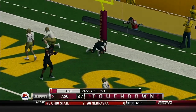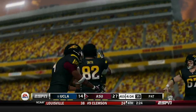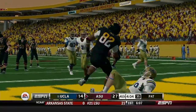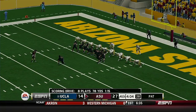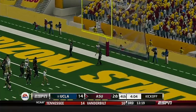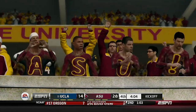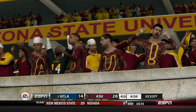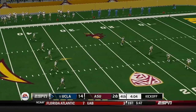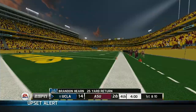Let it go, and it's caught for the touchdown. That's a positive for the passing game. It was absolutely the right call in that situation. And he hits the PAT. His kick team lined up, and he is set to kick this one off. He's to the 20. They'll bring him down at the 29.